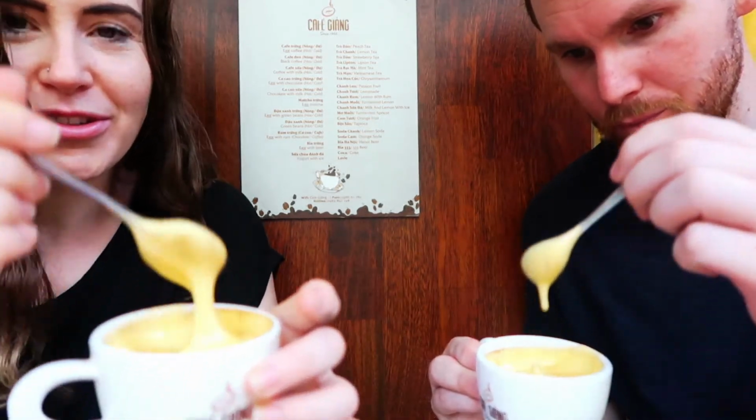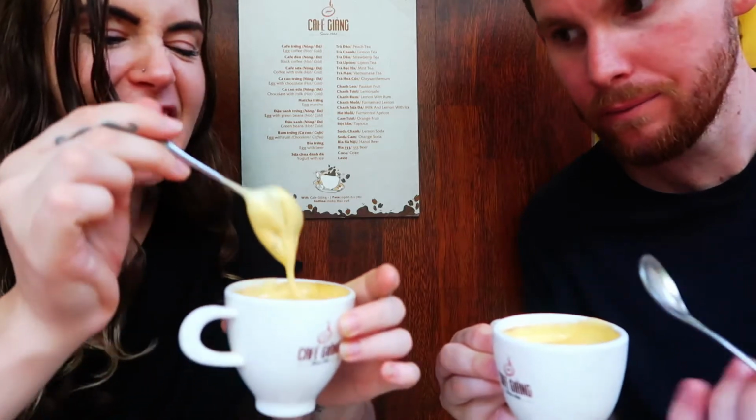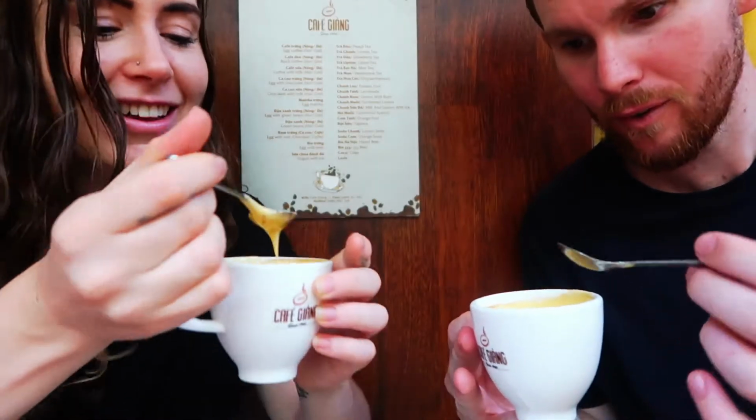Yeah, it comes with a spoon. Yes. Are you meant to mix it? It is so thick. You know when you get a really good cappuccino and the cappuccino froth is just like fluffy and perfect? That is what this whole coffee is like.